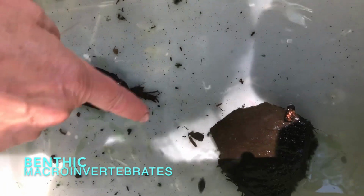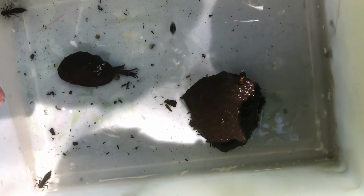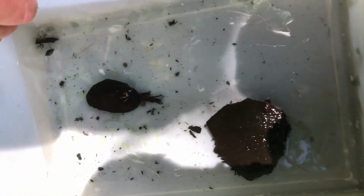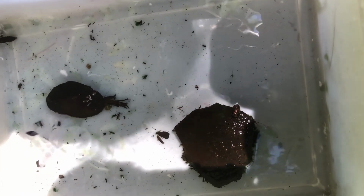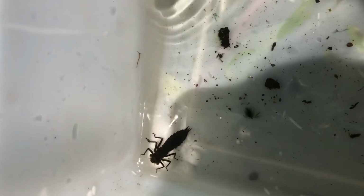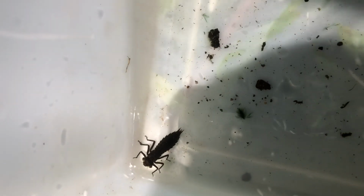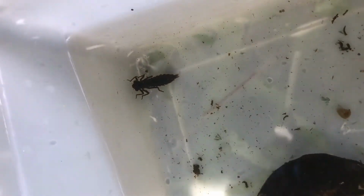Yep. So if you watch this really fast beetle skimming around the surface, that's a whirligig beetle. And if you look closely, you might see a little bubble of air that it takes with it when it goes. Over here are dragonfly nymphs. They look very much like the adults, except they don't have wings yet. They spend a year or several years underwater before they emerge and fly off as adults.